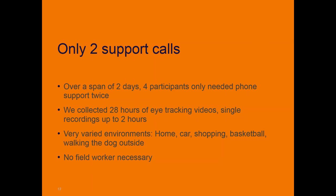The result: we collected 28 hours of eye tracking videos with single recordings up to 2 hours. And the participants were completely free to roam. So it was all kinds of environments. They were at home with their friends and family, reading, playing computer games, shopping online. They took their car into the gas station. They've been in the city, in the shopping mall. They were outside playing basketball, playing beach volleyball, walking the dog. So a very, very wide array of different environments.